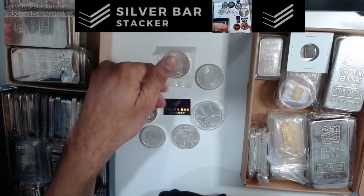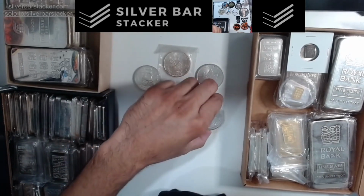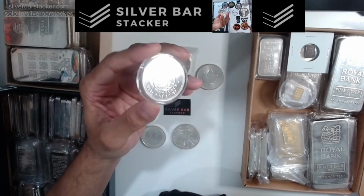Now, if you want to go ahead and grab yourself a 6th unit, that 6th unit is going to be a random year prospector. And now prospector rounds are my absolute favorite.